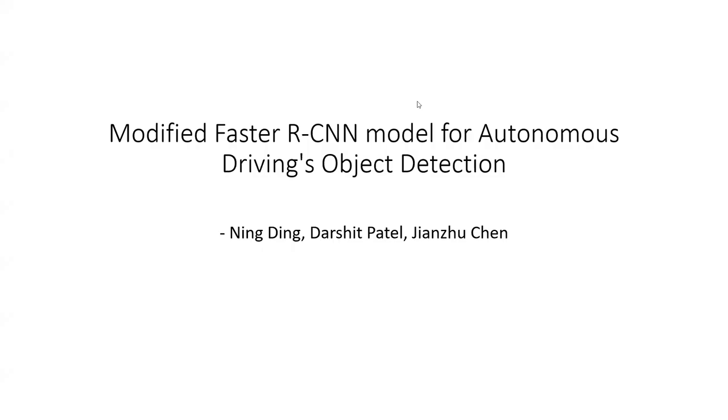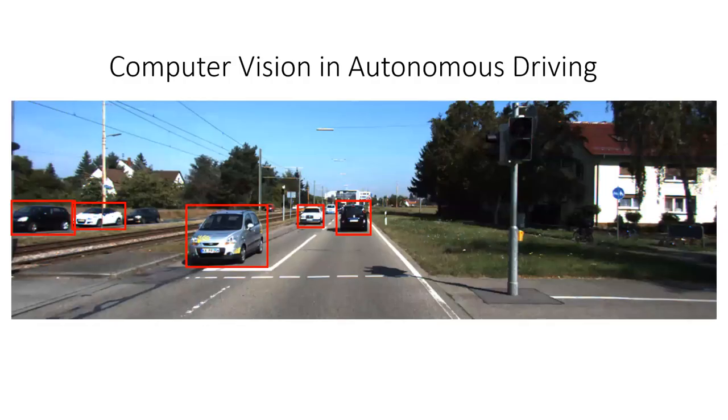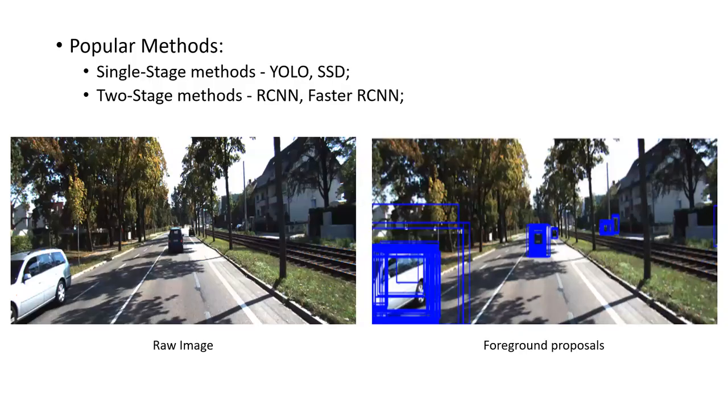Our project aims to modify the Faster RCNN model to give better performance for object detection in driving environments. An autonomous vehicle needs to identify other vehicles, road signs, and other vulnerable road users to avoid accidents and safely maneuver through its route. Faster RCNN is a two-stage object detection algorithm.